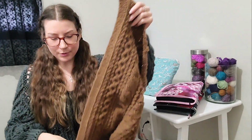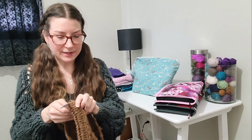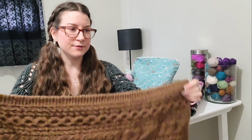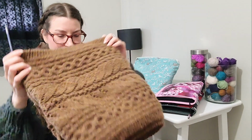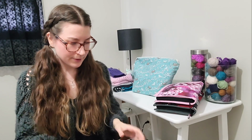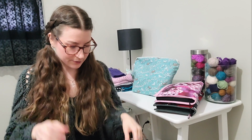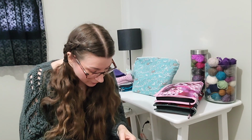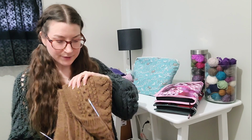So this particular pattern design, I'm making it so it's going to use 3 skeins of the Eco Shetland Worsted and 2 skeins of the Alpaca Whisper, held together. Oh, okay, I thought I made a mistake. That would have been tragic.